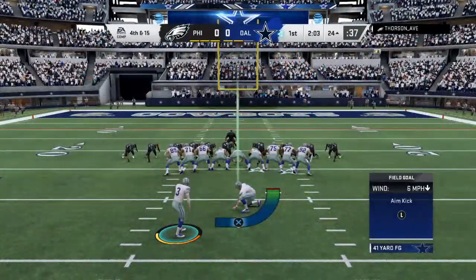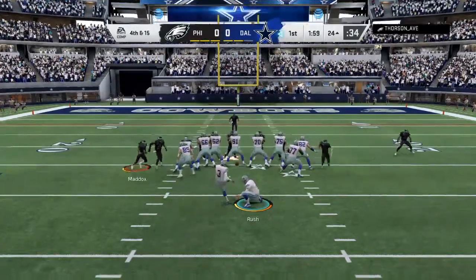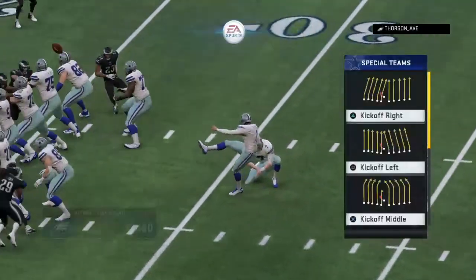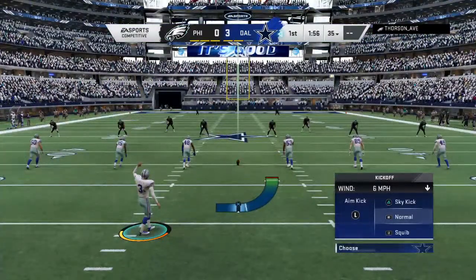On now is Kai Forbath to try the field goal. And this one, a 41-yard attempt. And it is good. Oh, that one looked to be in trouble the whole way, but it does get over the bar. And the Cowboys are going to jump out to a 3-0 lead.